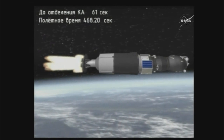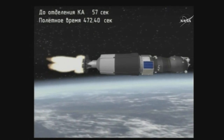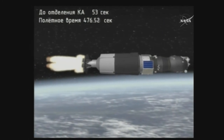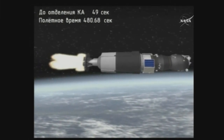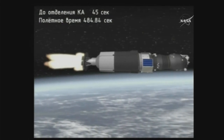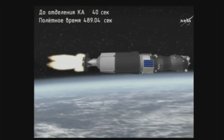Structure parameters and the booster parameters are all nominal. Booster parameters are normal, according to the flight control team, both in Baikonur and at the Russian Mission Control Center. Booster performing nominally. Approaching the 8-minute mark into the flight, less than a minute of powered flight remaining. 480, all parameters nominal.